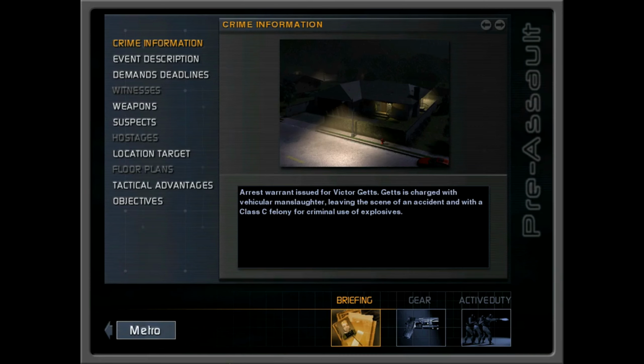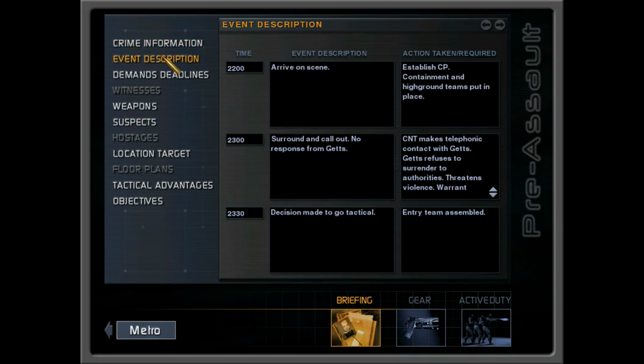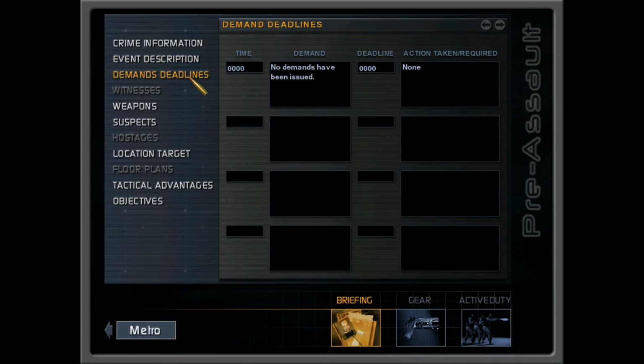BCC to 10 David on TAC 1. 10 David, go ahead. 10 David, SWAT is needed on an arrest warrant. Possible armed hit-and-run felony suspect. 10 David, respond to 5545 Carlton Way, Hollywood Division. Suspect is wanted in a vehicular homicide and has extensive weapons and explosives experience. Suspect is believed to be armed. Use caution. 10 David, roger.